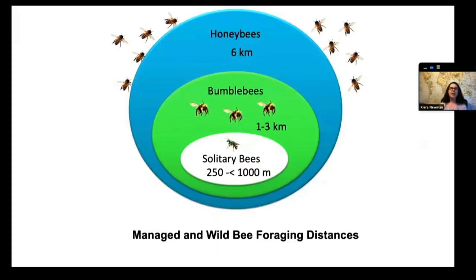So here's a picture of how far bees can fly. And we talked about those solitary bees, that there's so many species of them, and yet some of them have really small ranges and can only fly between 250 and 1,000 meters from their nest site. So it's important that we're giving them the ground habitat and the above ground habitat and the floral resources, the pollen and the nectar that they need within a small space, because they can only fly a certain distance.